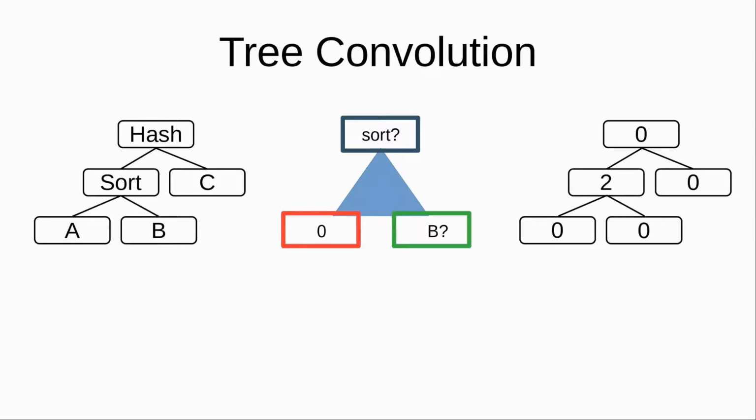I could have another filter as well that looks for the B relation going into a sort merge join. If I applied this filter across my entire tree, I would see, okay, yes, again, the feature is detected only where it actually occurs.